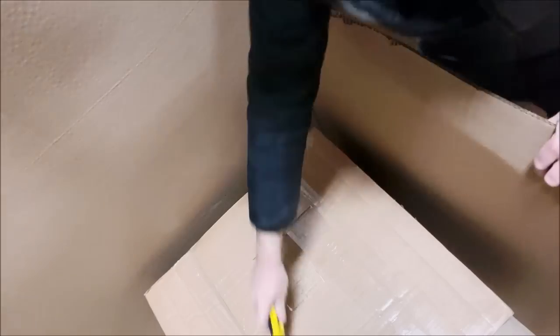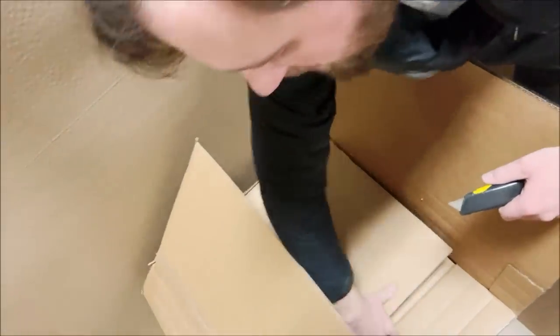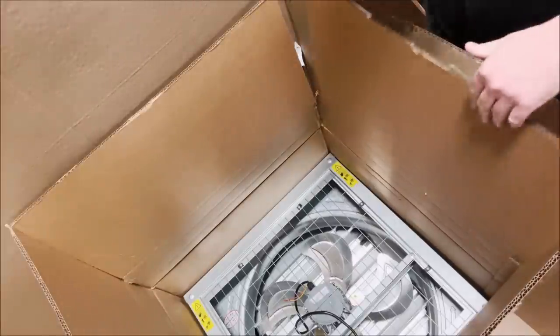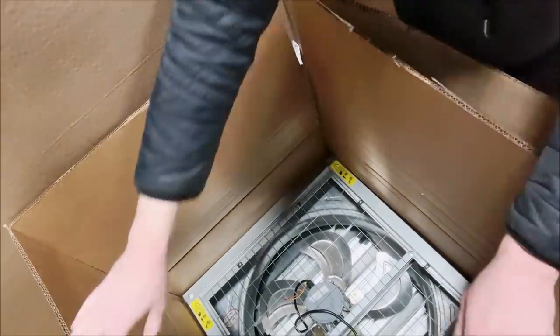So let's open it. So, in this box, what in the world is that? I think this is an attic fan. It's a big attic fan because you see there's a damper on the other side. That's a big, heavy fan. I don't know if it says anywhere on the box. It does not say what it is. But I'm assuming it's like an attic fan or a barn fan or something that gets mounted in. That might be worth 100 bucks or so.